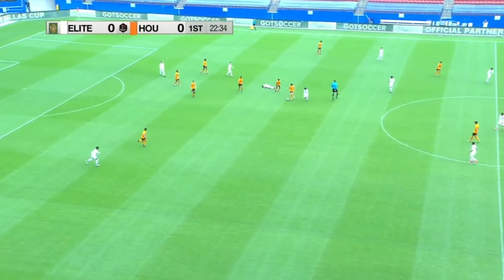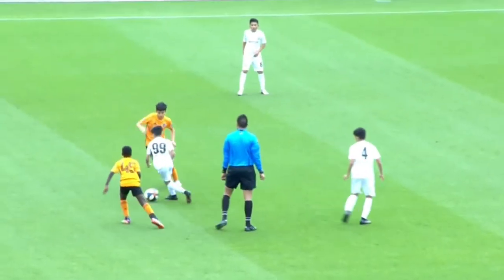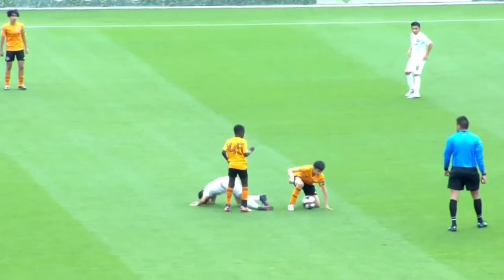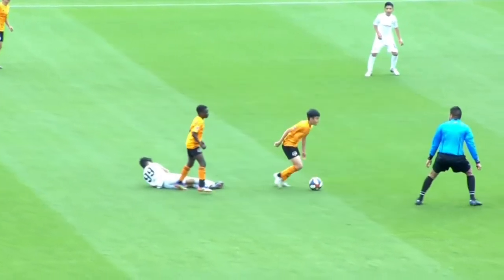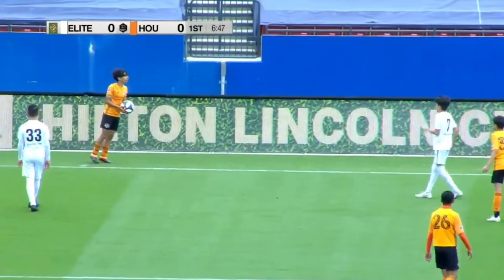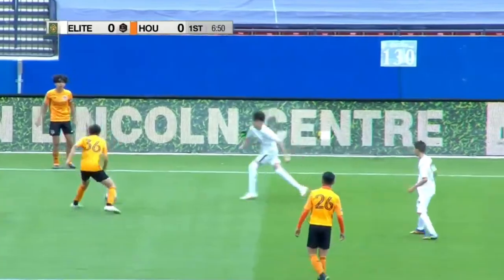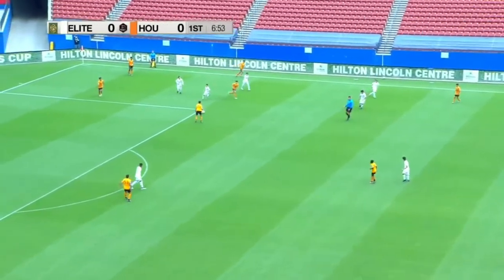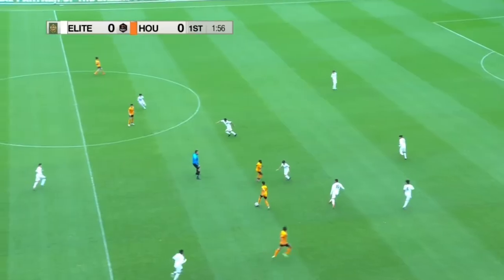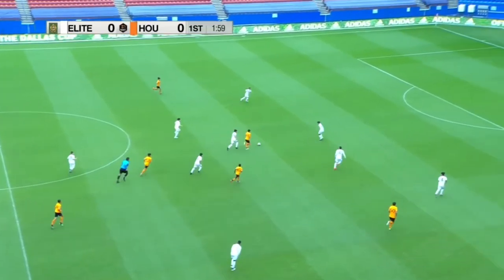Being taken down is Romo, who just came into the game, but the official says play on again. Romo getting spilled there. The referee today, assisted by Matt Gaudreau and Christine Fahia. Christopher Calderon is the fourth official today. A tall task, playing this many games in such a short period of time.